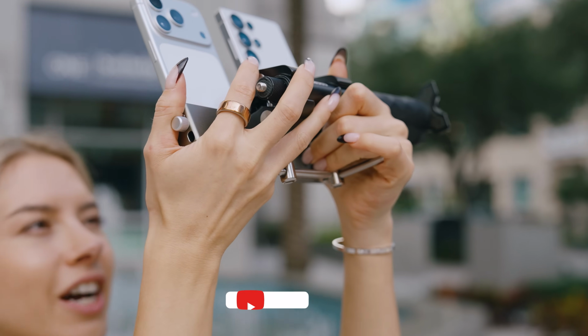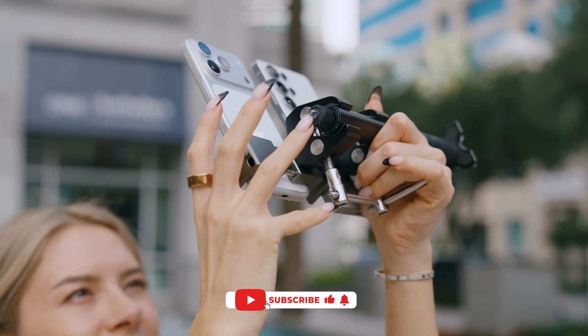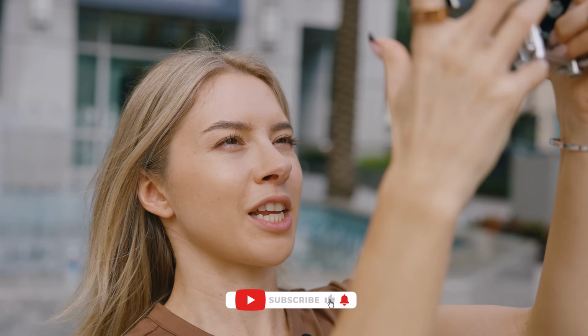Before we start testing portrait photography, I wanted to try a couple of shots just to feel how it's going to look with architecture photography or with macro shots. I just found a very beautiful location with this beautiful view and palm trees and buildings.